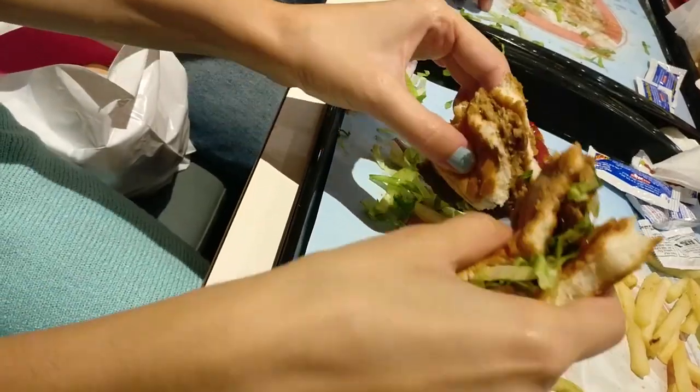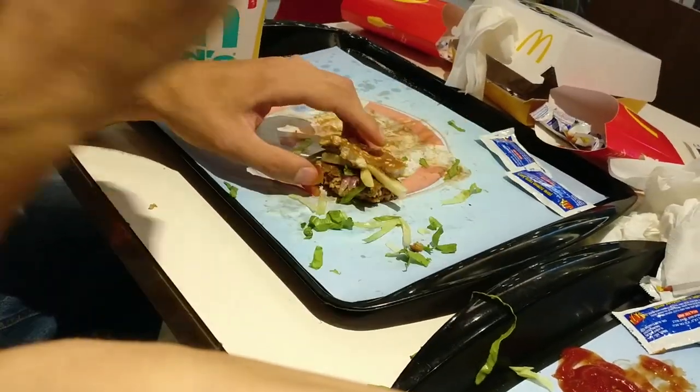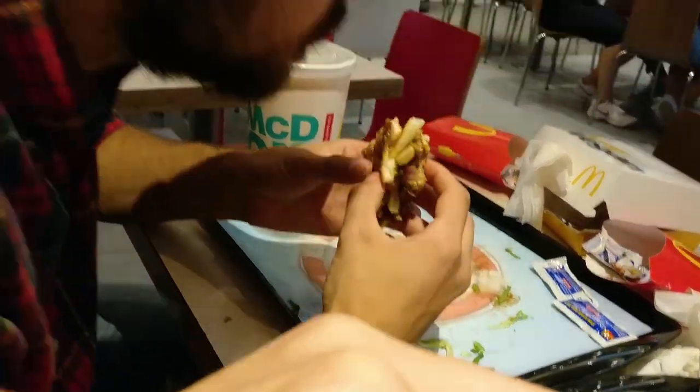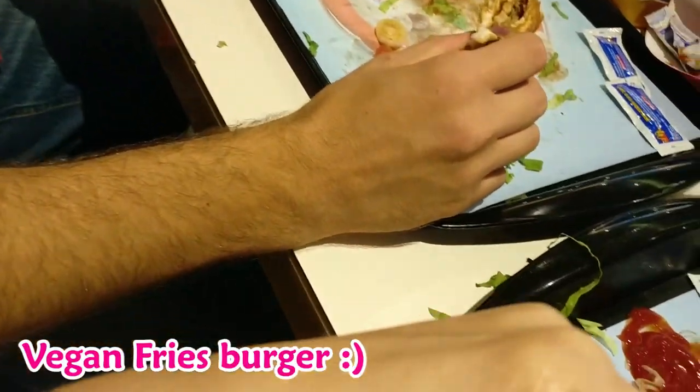Vegan food, so we're gonna share. We put the fries inside. By Burger King, because as I found out, there is no restaurant in the north. The only restaurant of Burger King is in the center, like Tel Aviv or Herzliya. So we're driving there right now.